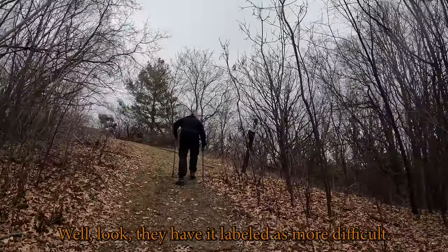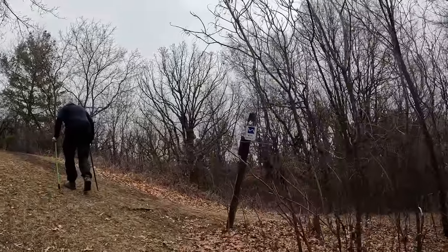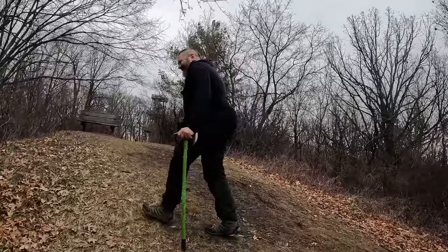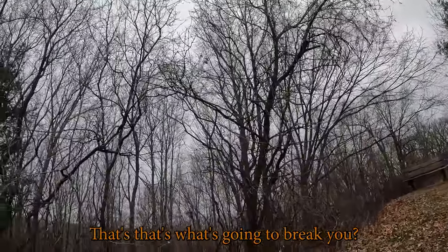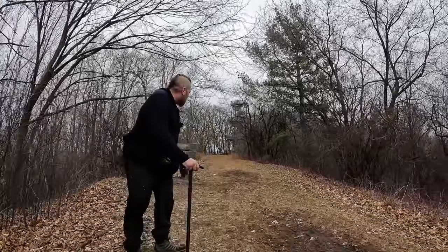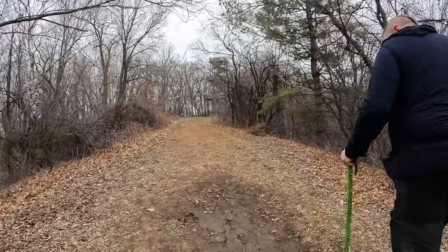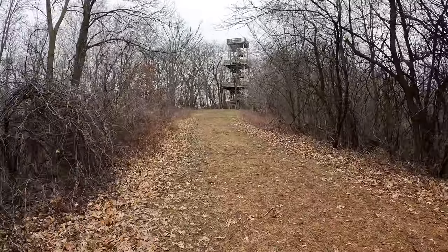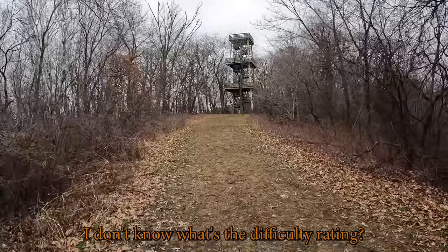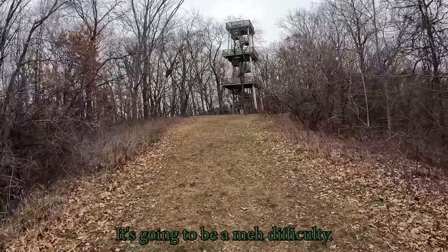Well, look, they have it labeled as more difficult. Right at the very end. Yeah, because this little bit right here is what's going to do it. That's what's going to break you. That's the breaking point right there. Now 200 stairs. I don't know, what's the difficulty reading? Meh. It's gonna be a meh difficulty.